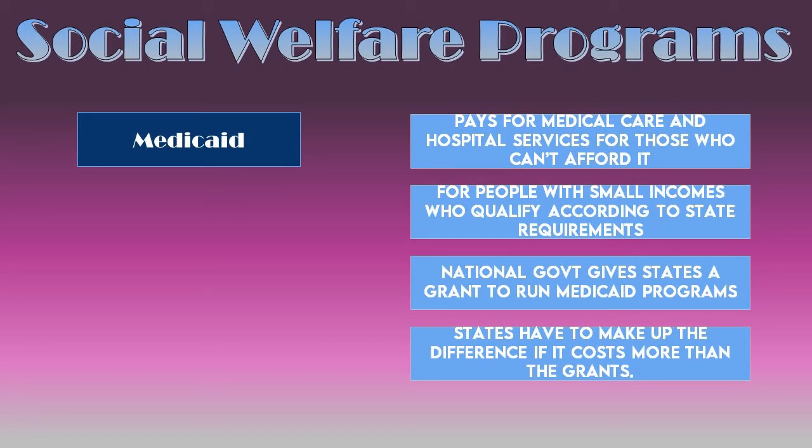Another one we've got is Medicaid. Medicaid pays for medical care and hospital services for people that can't afford health insurance. So this is for people with small incomes who qualify. The states get to set their own requirements here. So states determine what amount of money would qualify you for Medicaid, and the national government gives a big grant to the states, and the states decide how they run their Medicaid programs.